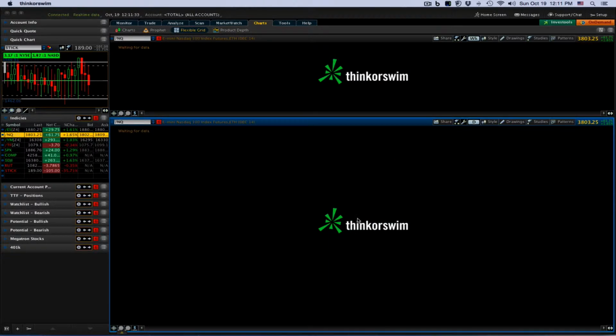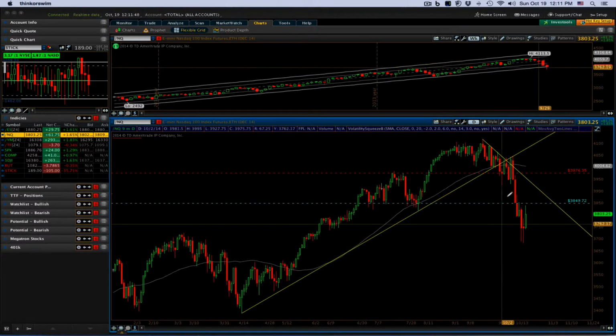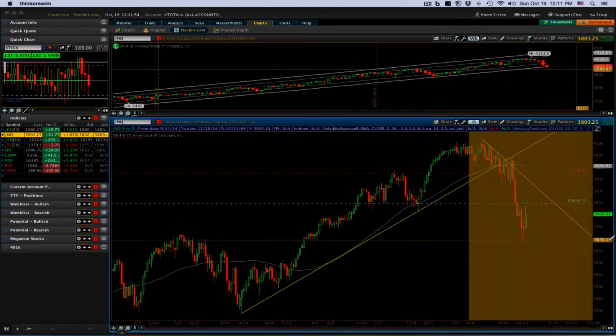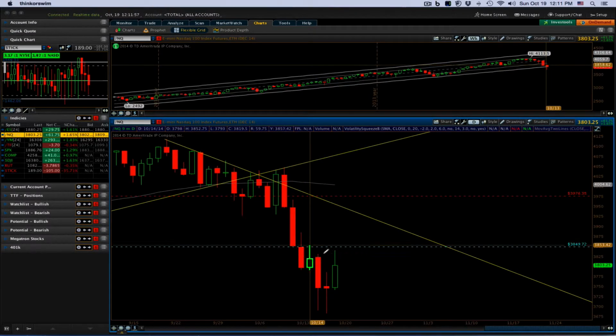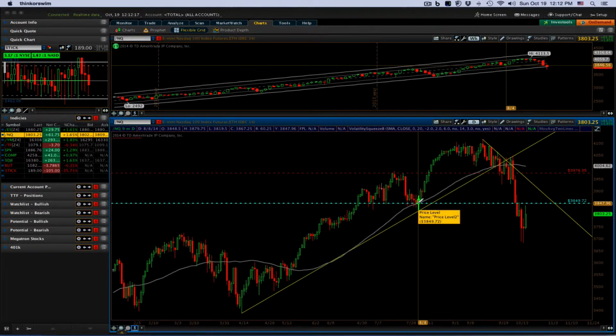NQs, the NASDAQ 100 index futures. Okay, so similar situation as the S&P. You could see those progressively lower highs. Okay, lower high, lower high, lower high. Finally had a close above. Now, this one, similar to the 1900 level in the S&P, came right up to this 3850, which was some decent support that we had going back again to the middle and end of July.